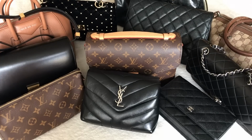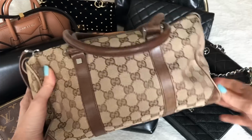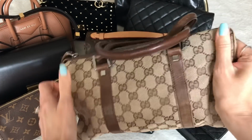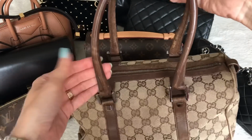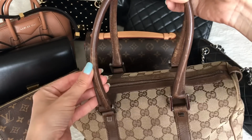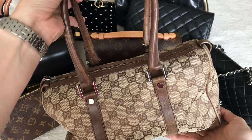There are also top handle bags. Now this one, my very first Gucci bag, my mother bought this for me when I was probably 19 or so, going off to college, 18 or 19, and so it's really special to me. But like I said, I have not worn this for many, many years. First of all, it's pretty ratty because I used this almost daily. I loved it so much in the beginning. Your very first designer handbag, I think you're going to love it regardless.